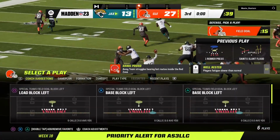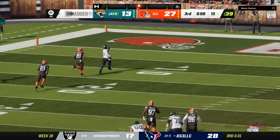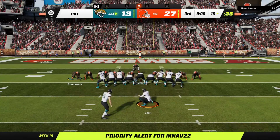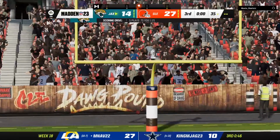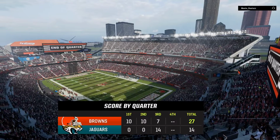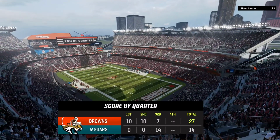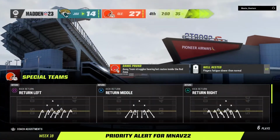And the Jaguars are able to get a score back in the final stages of this 3rd quarter. Now the extra point. He's got it, and the score's now 27-14. And they will not have time to get another play in here as time has run out on this 3rd quarter. You're watching the NFL on EA Sports.